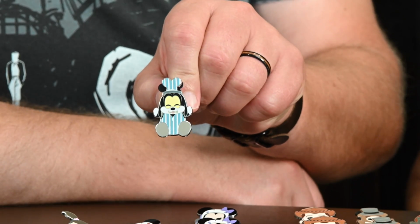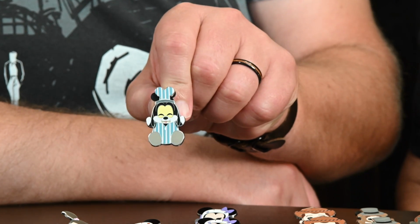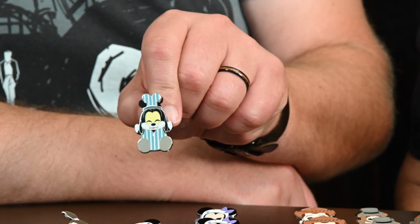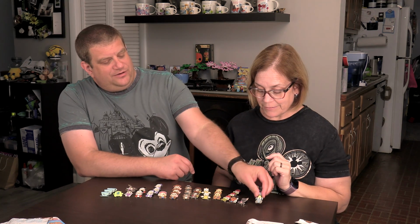Which one are we missing? The only one we don't have is the one I wanted, which was Choopy. Okay, so if anyone has a Choopy and you're willing to trade. Choopy, for anyone who doesn't know, is the chick in the Runaway Railway ride that makes appearances every so often. Very cute, in my opinion. So that's the one that I wanted.